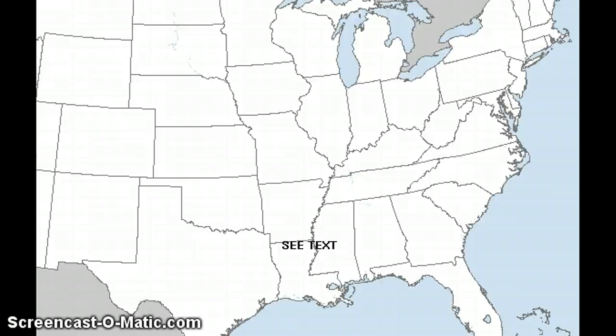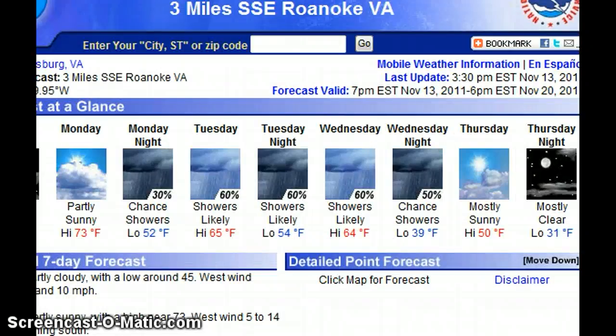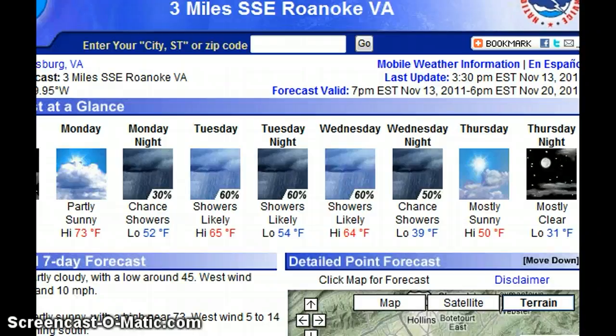So, the Roanoke Valley forecast, including and up to Washington, D.C. Partly cloudy overnight, 45 degrees, 73 on Monday, 52 with a chance of showers late night into Tuesday, with showers likely, 65. 54 on Tuesday night, 64 on Wednesday with showers. That'll lead into around midnight on Wednesday night with 39, 50 degrees then on Thursday with mostly sunny skies.